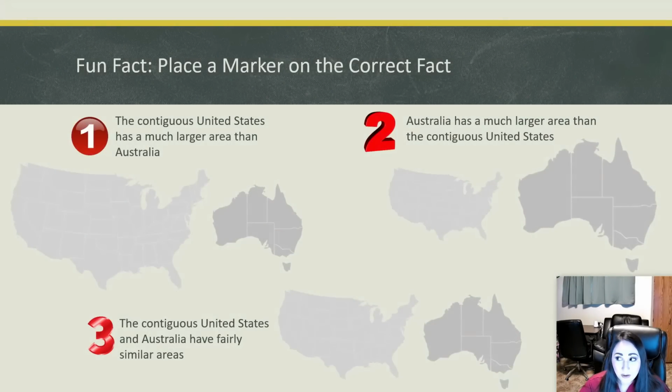All right, fun fact. Place a marker on the correct fact. Which one of these do you think is true? Is it number 1, the contiguous United States has a much larger area than Australia? Number 2, Australia has a much larger area than the contiguous United States? Or 3, the contiguous United States and Australia have fairly similar areas? So we're talking about the actual area. Which one looks like it's going to be closer to being true? 1, 2, or 3?